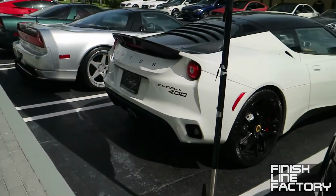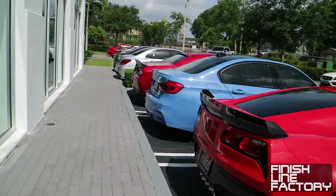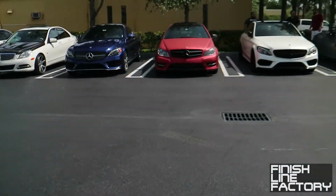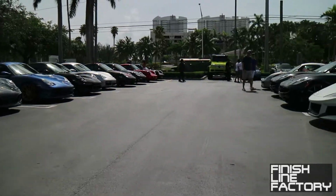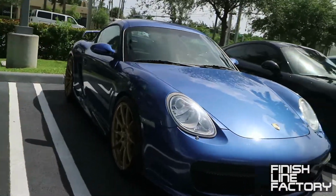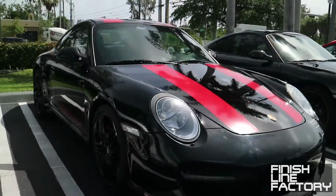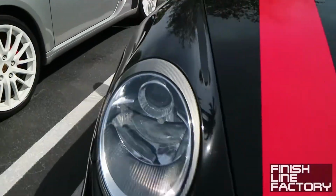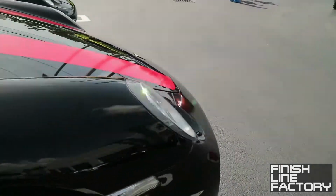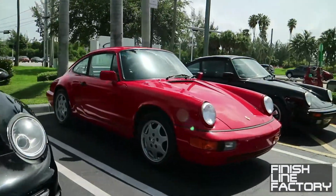Coming around here, we have the Lotus Evora 400. Acura NSX, another NSX. Beautiful Corvette. We're coming up on the end of the line. Yas Marina Blue M3. Beautiful. It's actually slightly cooler than it was when I first stepped out here. It was terrible. This blue Porsche 911. See, this is a Cayman. Red 911. No, actually, I think this is a 911R. Not sure. No, it just has the stripe scheme. This is actually a 997. Pretty cool. Classic Porsche.